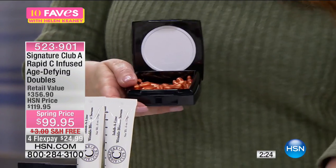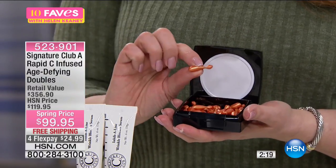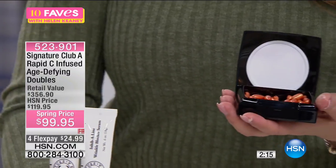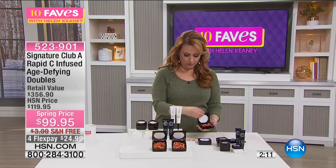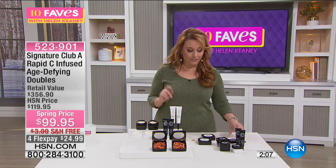Every time I open them up, the little guys come out. Here they are. And you know what? Since they're individually contained in the capsules, you're never losing any of that efficacy or potency. Okay, the one that I already opened, I want to make sure I don't put that one back. And then you're also getting the line filler.